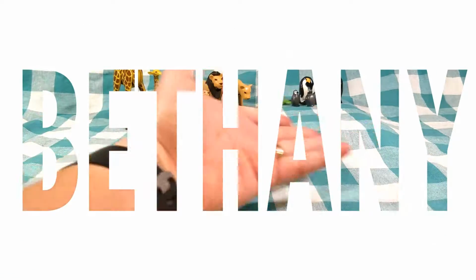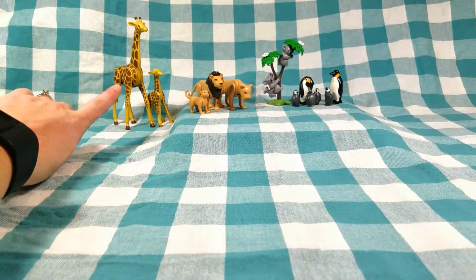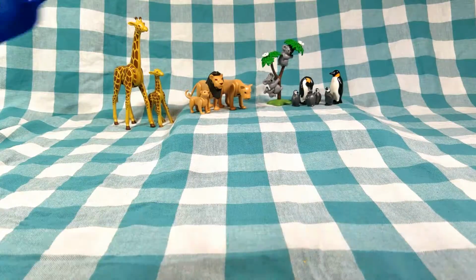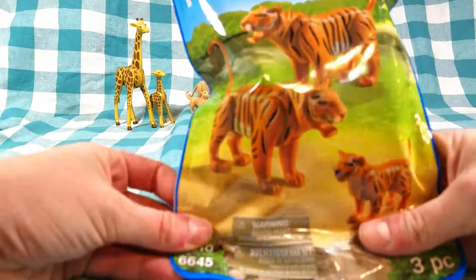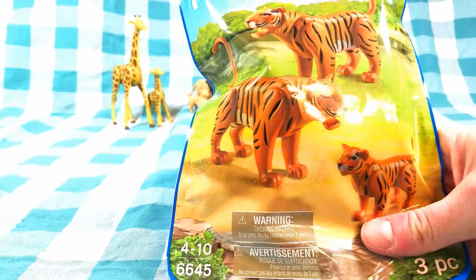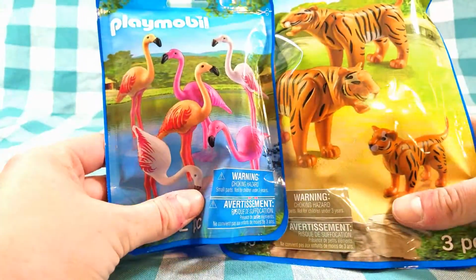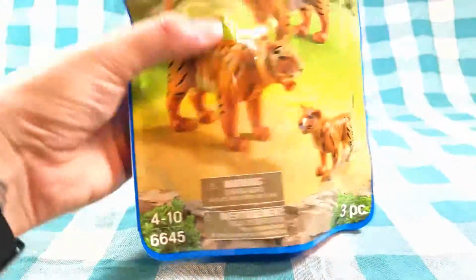As you can see, we've opened some of our zoo characters. We have our giraffes, our lions, our koalas, and our penguins. And today we will be opening our tigers and our flamingos. So we've got some pretty colorful pals here. Let's go ahead and jump straight into it.